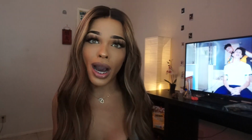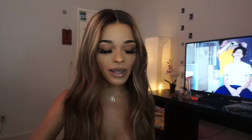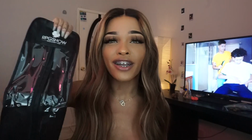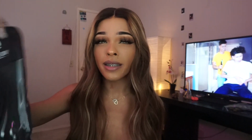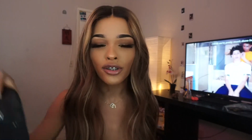Now, what comes in the box: you get your typical RPG Show box, and they send you a wig cap. They send two, actually. I have one on right now. And then they always send you these little packages which you can hold your wig in and pop in your closet. I do love these because, like I said, I love storing my wigs in the boxes, but if I can hang them in my closet, that makes things 10 times better, so I'm not complaining.